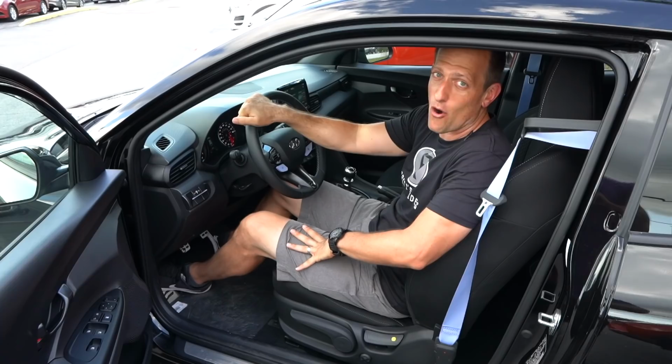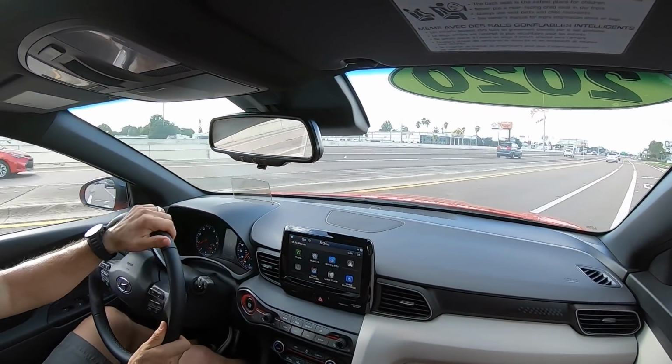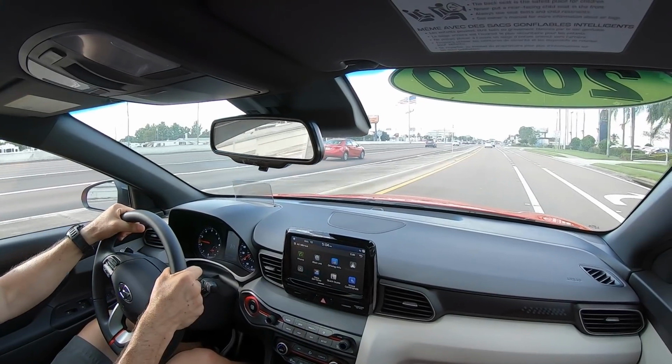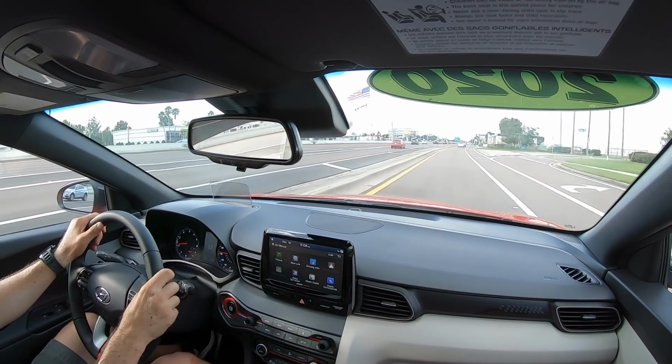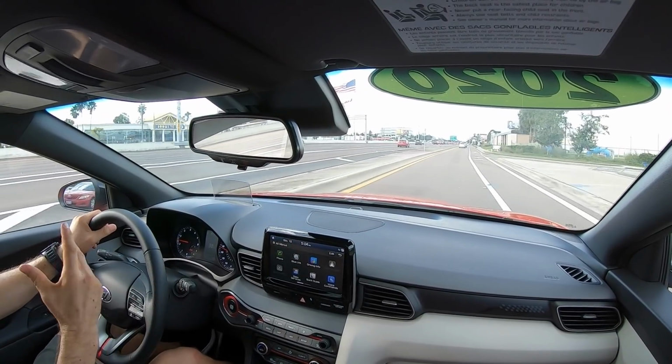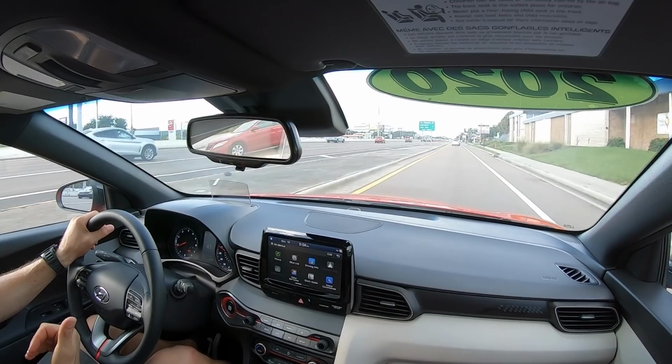Let's get to the best part. If you're ready, I'm ready. Let's take these two for a spin. All right, guys, we're going to start off in the 2020 Veloster Turbo. This one is the Ultimate trim package, fully loaded. I like from the interior right off the bat, you get a nice little grumble from the exhaust.